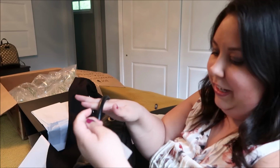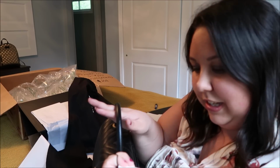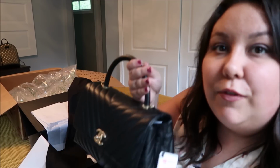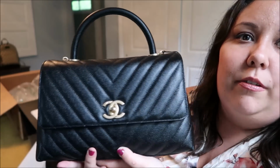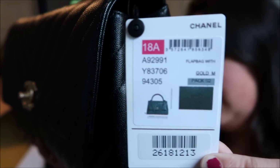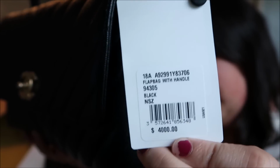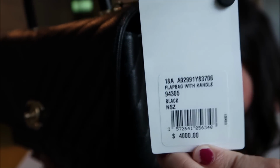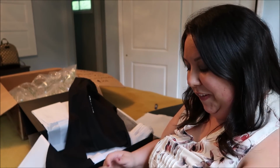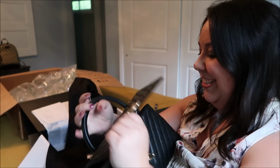I'm like, it even has a little tag. So this bag was $4,000, brand new. Here, I'll show you the receipt, or the tag for it. And this was purchased again last year. So I did save some money on this, and oh my god, it is so beautiful, you guys. Okay, let's look at the inside.